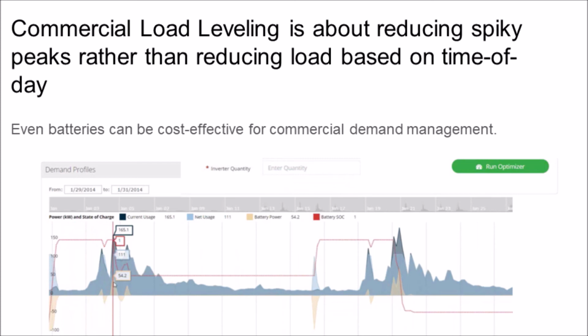For example, this building is revealed to have very spiky peak loads. If this were a commercial building being billed not based on time of day, but on peak demand, those spiky peaks are a perfect time for an automated load leveling system to take non-critical loads offline. Imagine a hotel where for 15 minutes out of the day, the mini refrigerators would turn off. It would not impact the user experience of the room, but it could create substantial cost savings for the hotel owner.